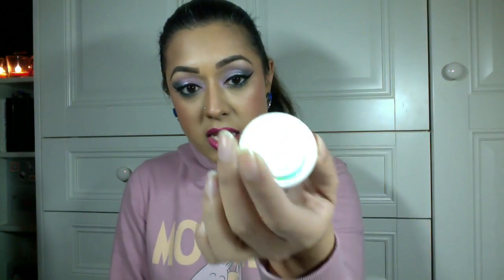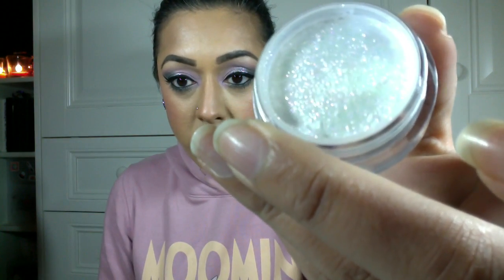And then what comes with this set is then a glitter. And this one is called Ethereal Glitter. And this one is, oh gosh, this one, alright, is not very well kept inside. I don't know if you can just about see it. It is white with pink.